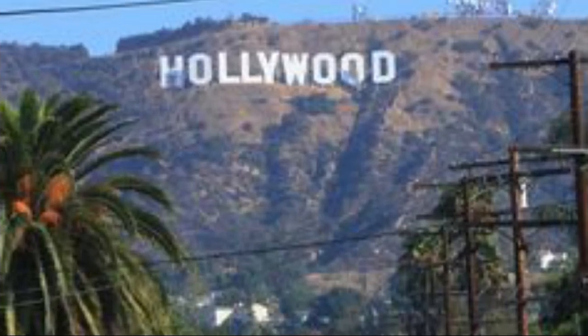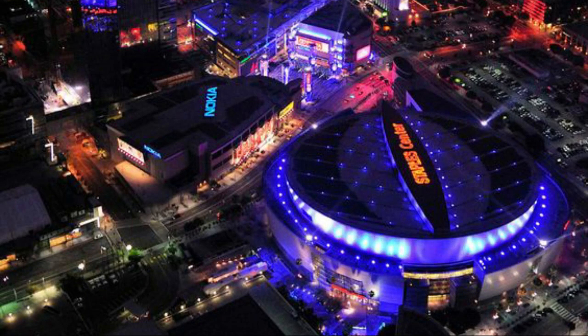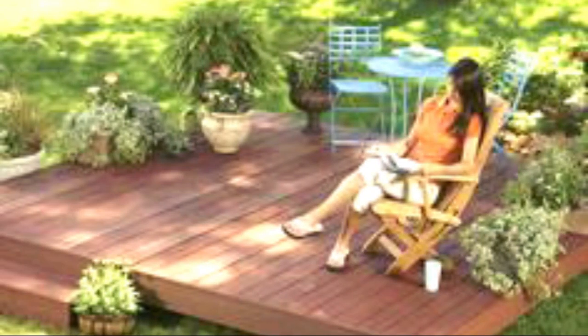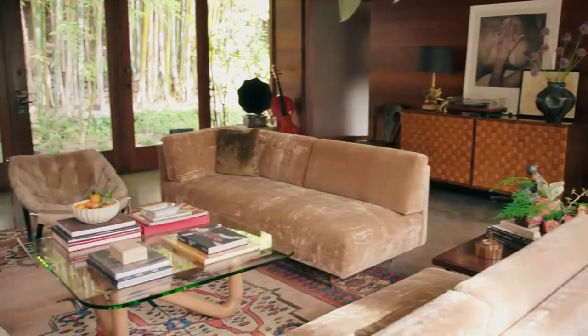Located in the Hollywood Hills, Johnson's home is a stunning mid-century modern property that boasts panoramic views of Los Angeles. The interior of the home is a blend of vintage and modern styles, with warm earthy tones and natural textures creating a cozy and inviting atmosphere throughout.